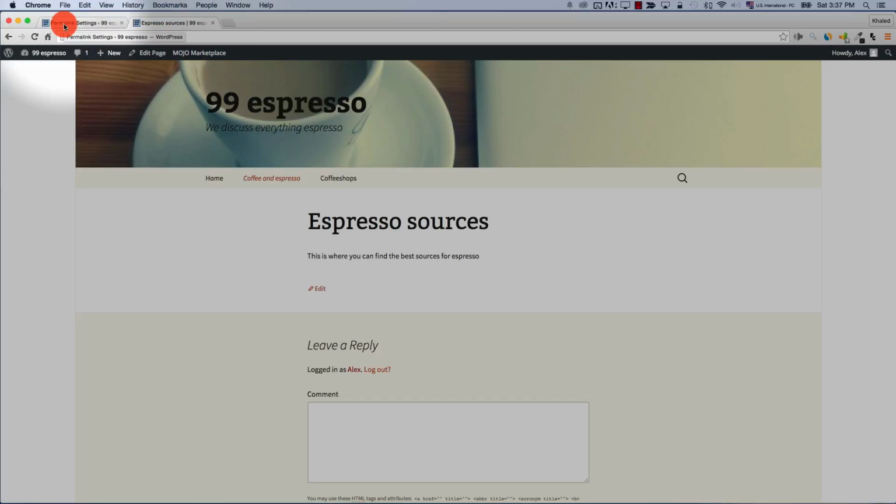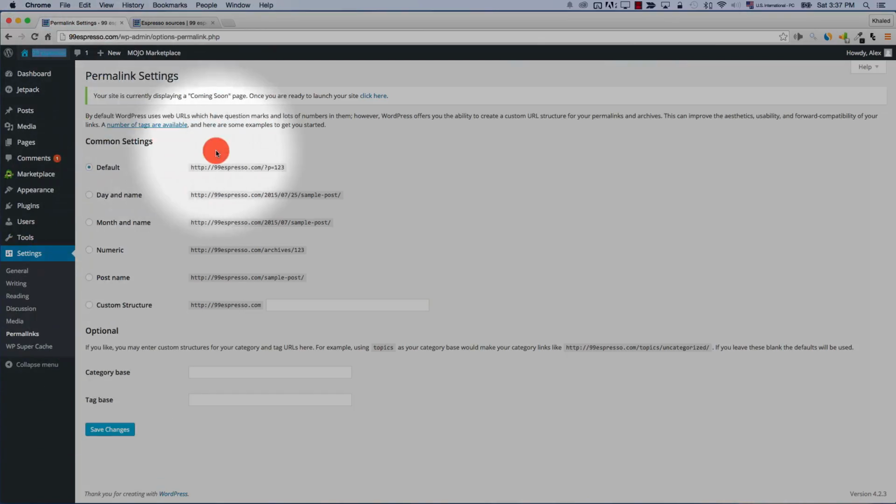So I'm just going to go to the permalinks, and I have a lot of options here. The default is the current system, which is p equals 123. So this is the page ID. Then you can use date and time, which means that my URLs will be called 99espresso/2015/7/25/sample-post, or the name of the actual post. So this is slightly better because now I have the name of the page, because it says sample post. This is the name of the page here.